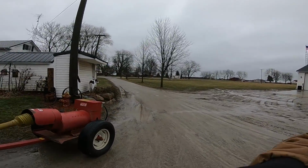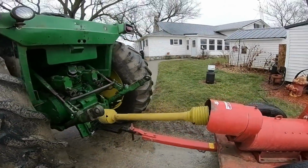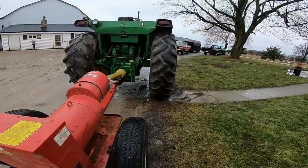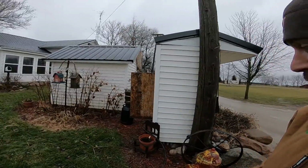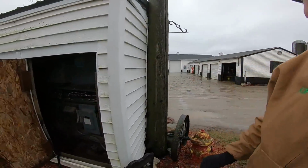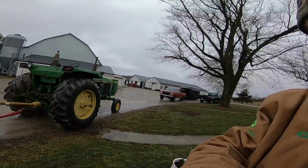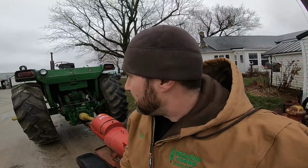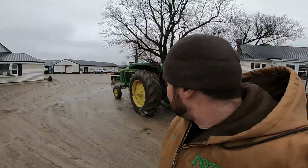I was changing clothes. Mom got a hold of me and said farm lost power. I live right next door. I didn't lose power. We're on a different line. We've got this hardwired right in here. So they ran it. Didn't take long. Power came back on.